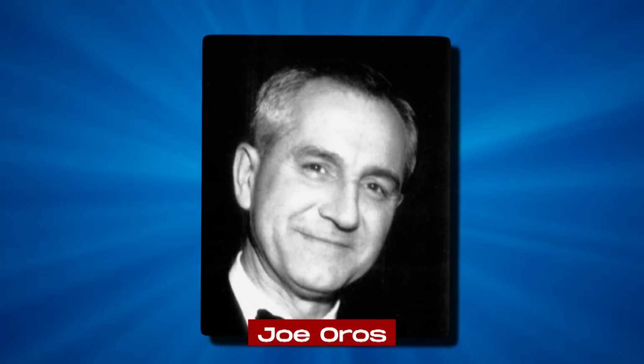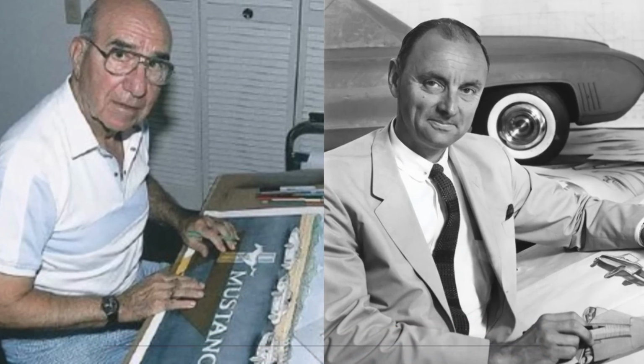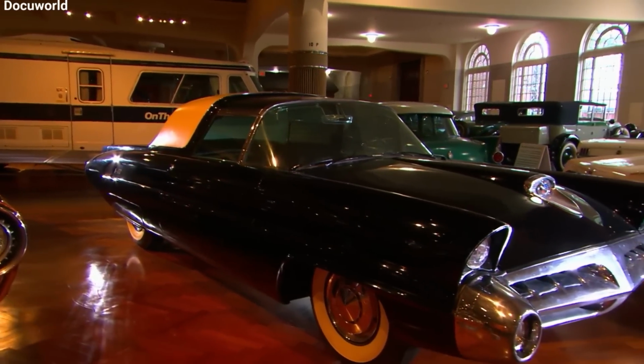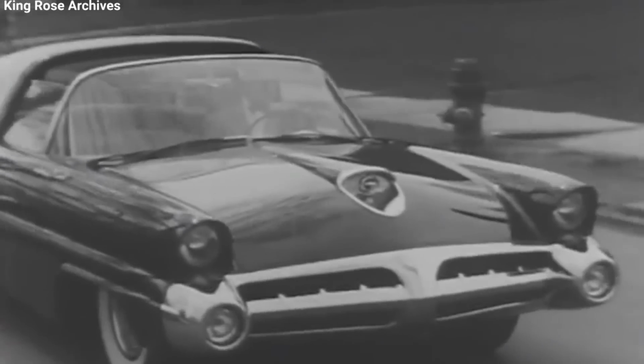The advanced design team at Ford, which included well-known designers like Joe Oros, John Najjar, and Elwood Engel, was in charge of the X100 project. They wanted to create a vehicle that would not only celebrate Ford's 50th anniversary, but also show how dedicated the company was to being a leader in car innovation.